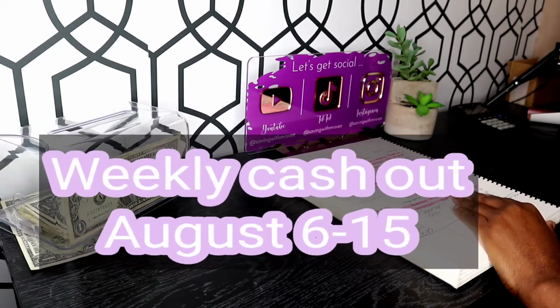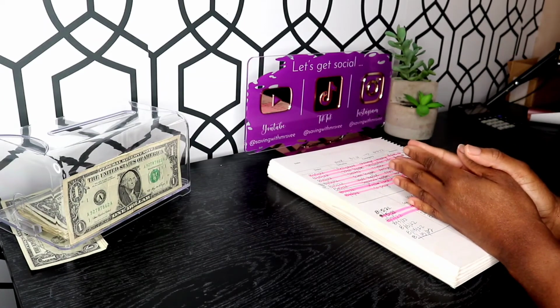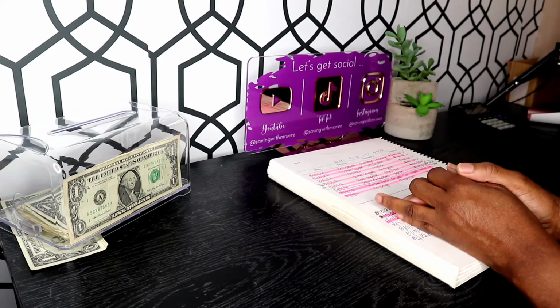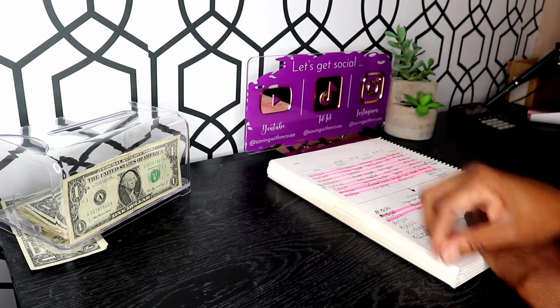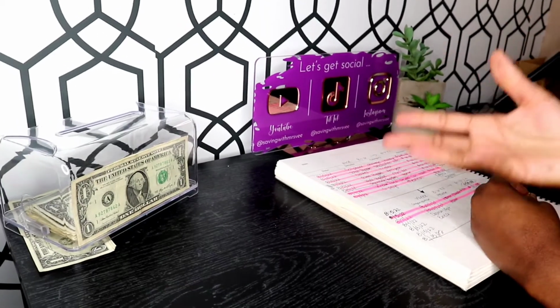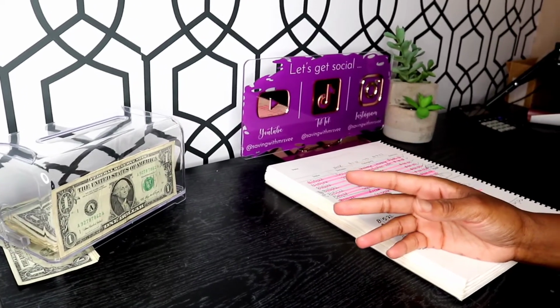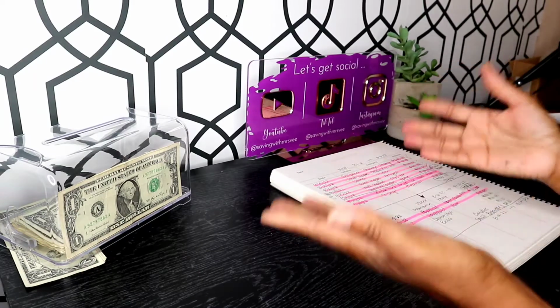So what this is, I am an all cash budgeter, but sometimes I use my debit card or my credit card, and I need to take the money out of these cash accounts and take the money back to the bank to satisfy the money that I took out of my account. Because I keep a certain amount of money in my checking account. That's what we call a buffer or a cushion.